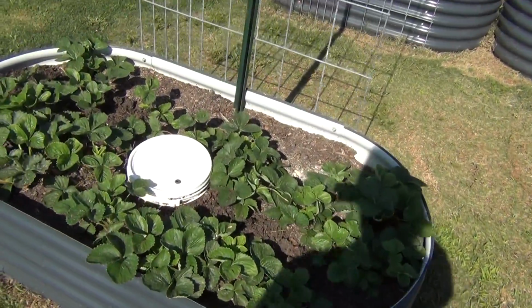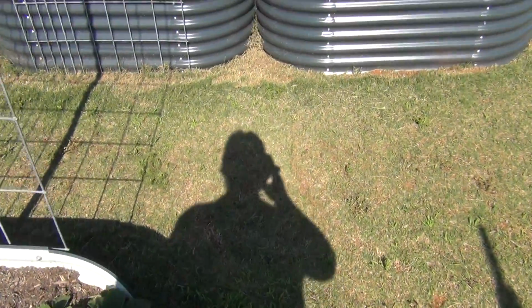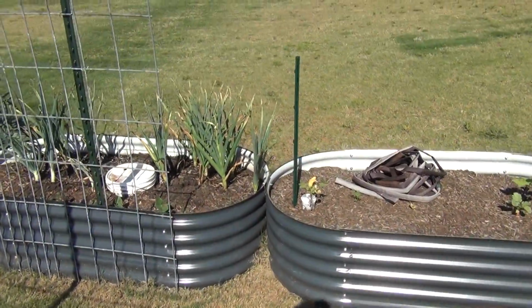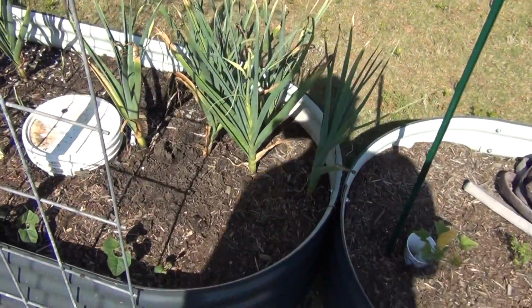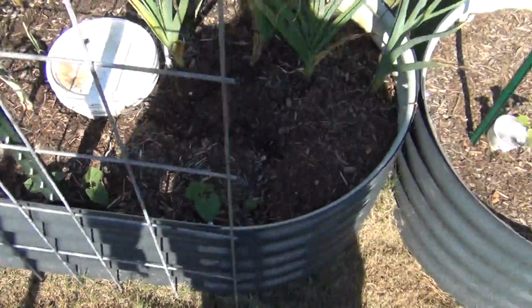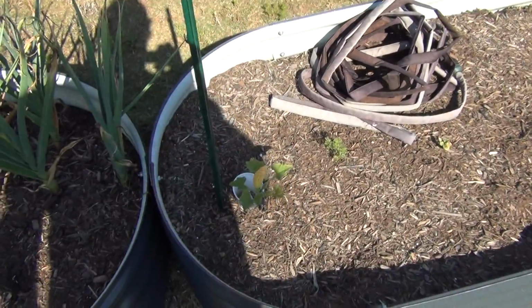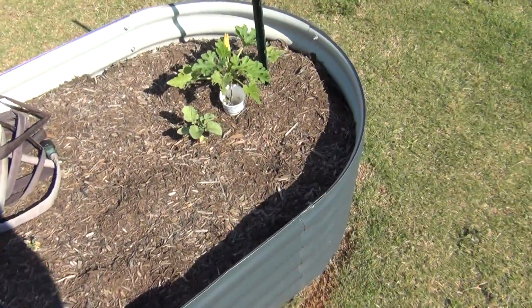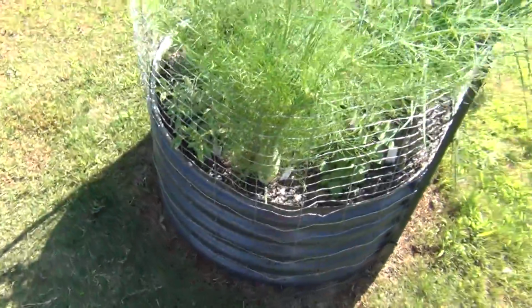Strawberry plants are doing well, not getting any strawberries yet, but it's our first year, so. Onion and garlic is doing fine. And where the snow peas were here, we now have pole beans. This garden is doing the worst out of any of them. We have a summer squash here and a zucchini here, so we'll see what happens to that garden.